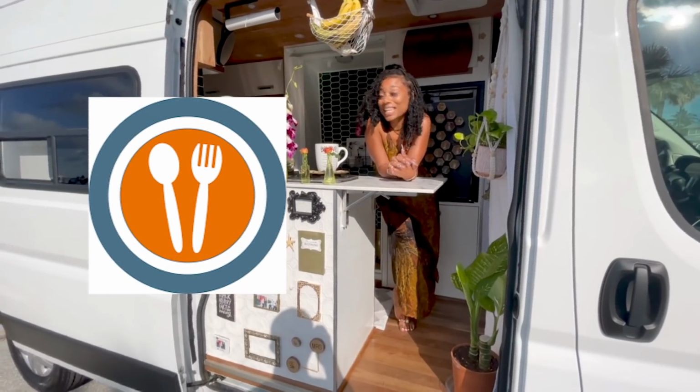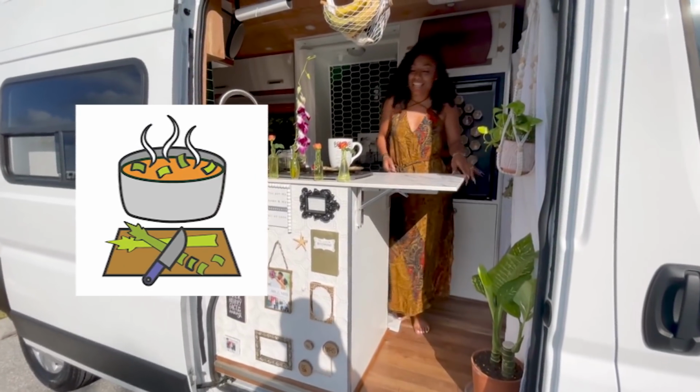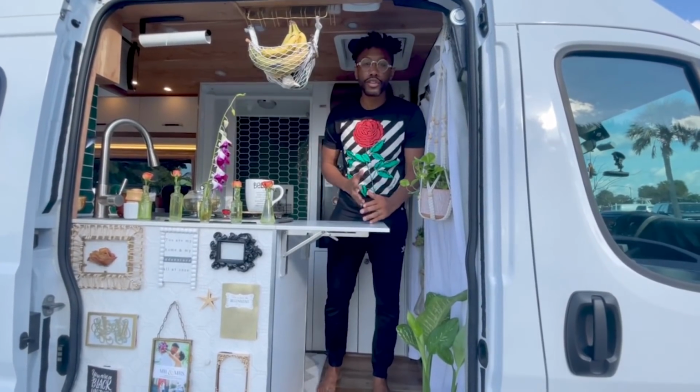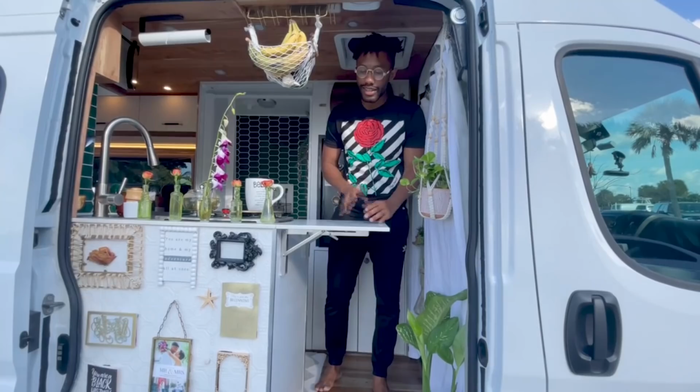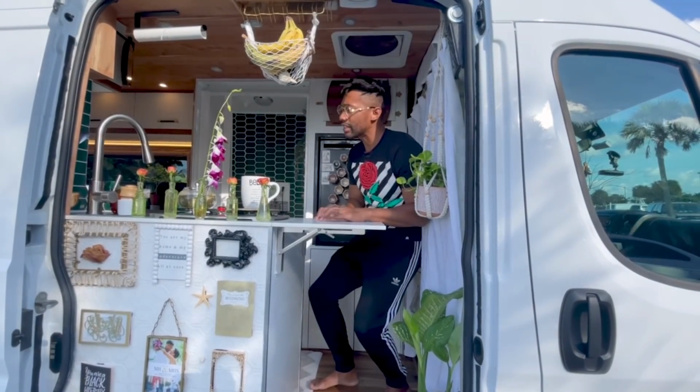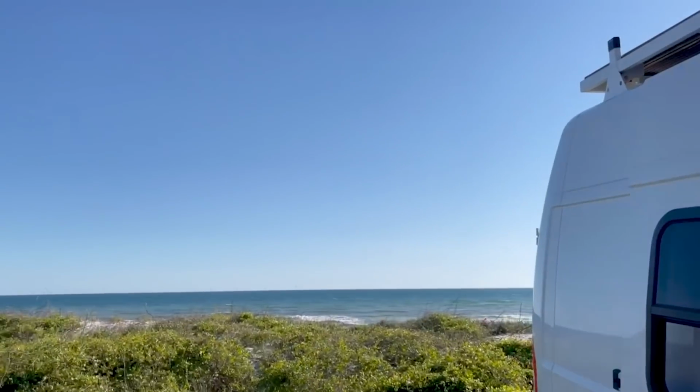Dining room slash prep table slash office. We have a chair that actually swivels, and I just kind of sit here with my laptop. So just imagine right here, sitting down, and as I take a view of the water, right? So, you know, it's always beautiful, the views that we have.